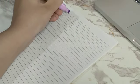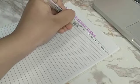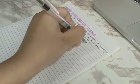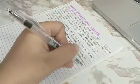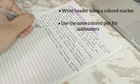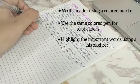My first tip is to have one proper system for note taking. There are a lot of different note taking systems such as the Cornell or the outlining method. You can see what works the best for you or even create one based on your own preferences. My notes are really simple as I don't apply a lot of rules in them. I just write my header using a colored marker, use the same colored pen for the subheader, and highlight the important words using a highlighter.